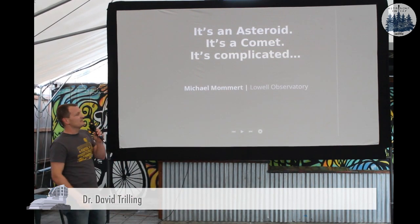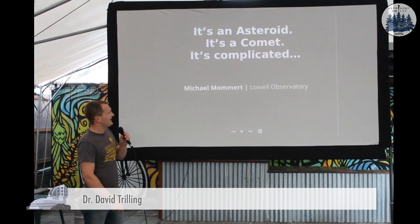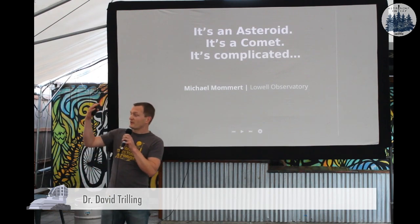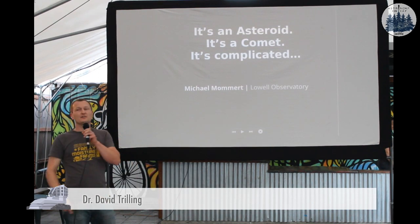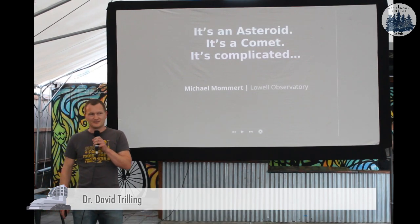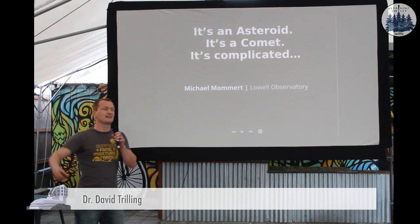Alright, so my name is Michael Mommert. I did my PhD in Germany. I grew up in Germany. And I moved to Arizona to work with Professor Baldguy for a couple of years. And now I'm at Lowell Observatory, which is in Flagstaff, too. It's actually where Pluto was discovered. So it's nice.